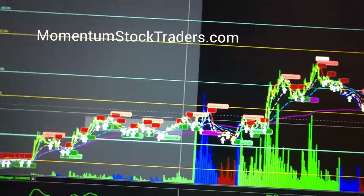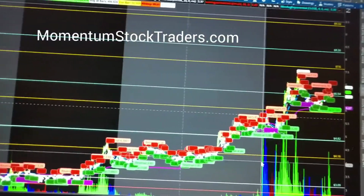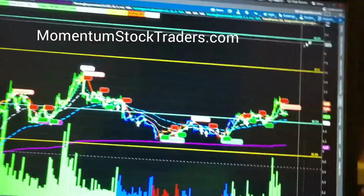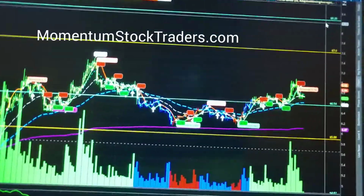I think it needs a break. It's pretty exhausted. But sometimes these stocks can regroup and make one more push for the day. I wouldn't be surprised if it tries to go for that $8.26 anytime soon.